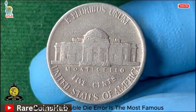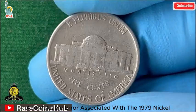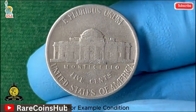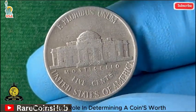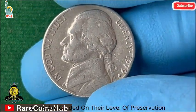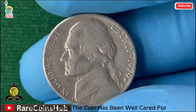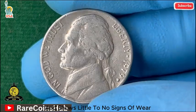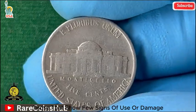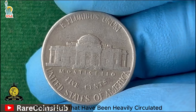While the double die error is the most famous and valuable error associated with the 1979 nickel, there are other factors that can influence the coin's value. For example, condition plays a huge role in determining a coin's worth. Like all collectibles, coins are graded on their level of preservation, with the highest grade indicating that the coin has been well cared for and shows little to no signs of wear. Coins in excellent condition, those that show few signs of use or damage, are far more valuable than those that have been heavily circulated or worn down.